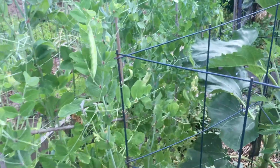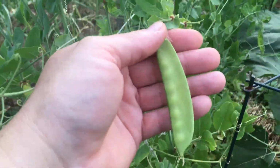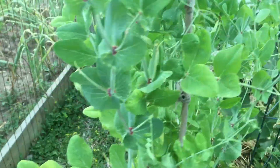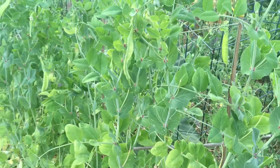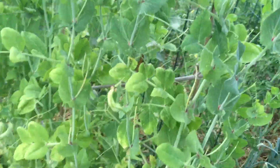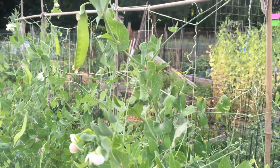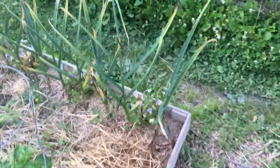Peas are starting to slow down. These are my snow peas. I've gotten quite a few pickings off of the vines, but they are starting to yellow and die off. This variety's holding on strong though. Go around the other side of bed 2. On this side I have white and red onions growing, and they're starting to bulb up.